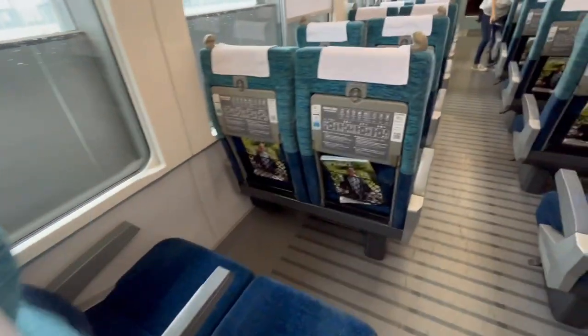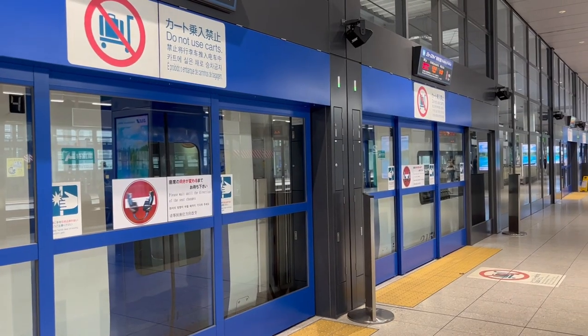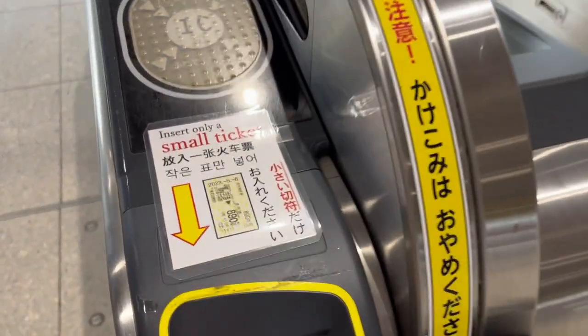At first glance, the difficulty level of the train to Central Japan International Airport may seem high, but after learning about it in this video, I think you have nothing to fear. That's all for this video.